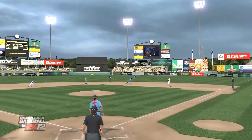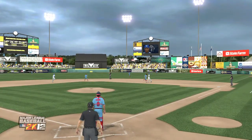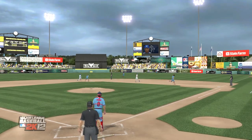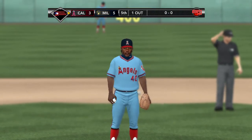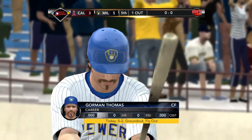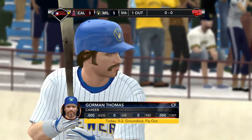Well, take a look at this one. It's going to be a home run. It's over the wall, but he times his leap perfectly, and with that big glove, he's able to bring it back in. Outstanding play. It's going to be Thomas. He flew out his last time up.